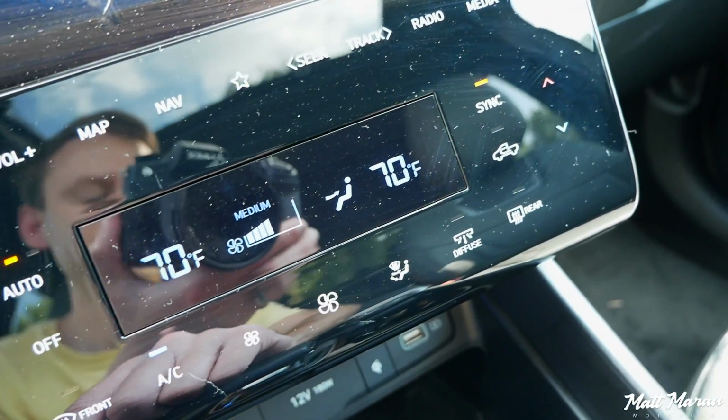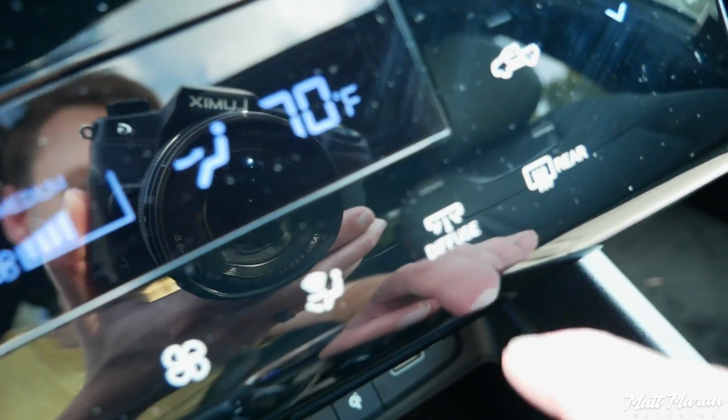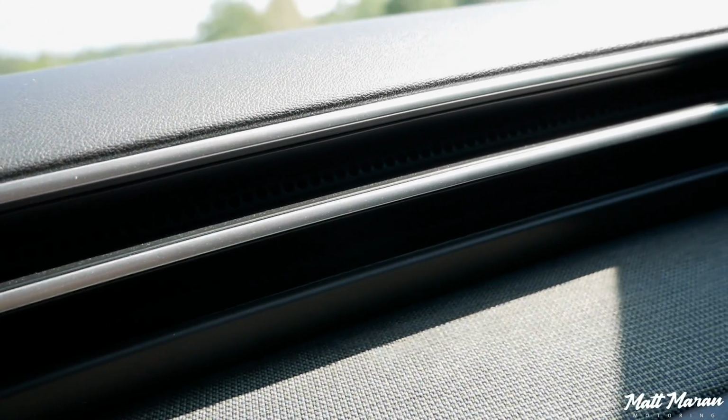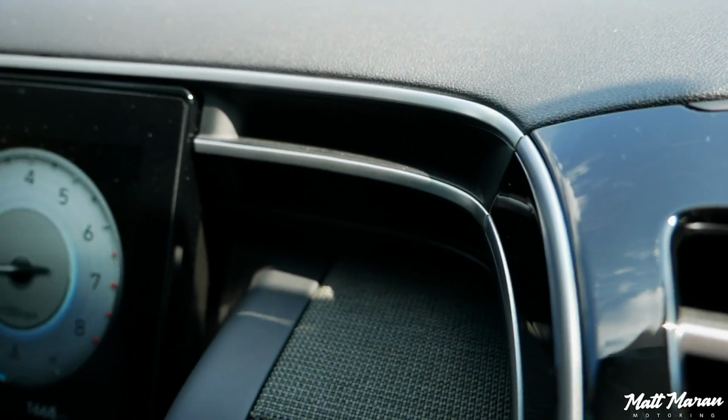But one cool thing with this climate control and all that area, and this is something that they introduced with the Tucson as well that I love, is you have a diffuse button here. And so you'll see there's all these tiny little holes all throughout this dashboard where this vent runs continuously across. If you don't want air blasting you from just the normal 4 vents up front here, you can hit that diffuse button, and then it'll use those vents but also all these little holes to give you that airflow still.